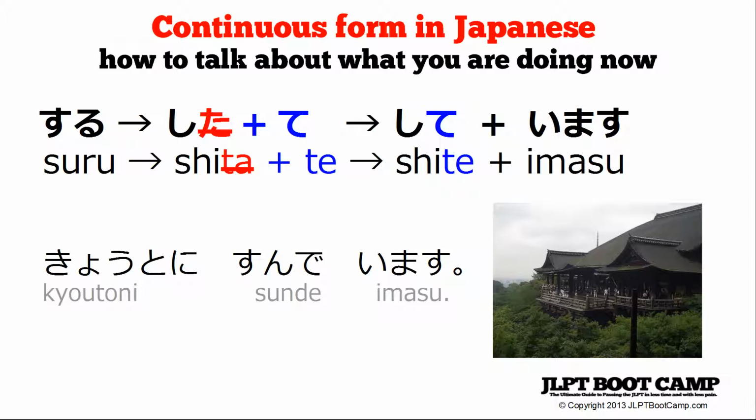And something that you use this a lot for is talking about where you live. So, for example, Kyoto ni sunde imasu. I live in Kyoto. Sumu is live. And then when you want to change that into the te form, sumu becomes sunda in the past tense. Cut off the da, add de. Because with the da sound, you need to add de. And with the ta sound, you add te. So in this situation, you'd have sunde imasu.